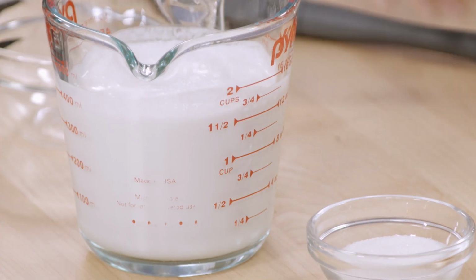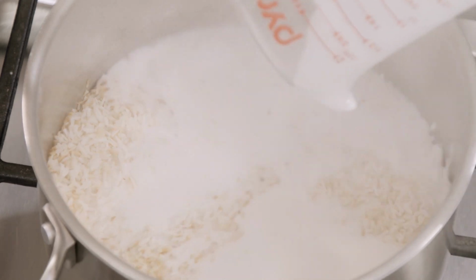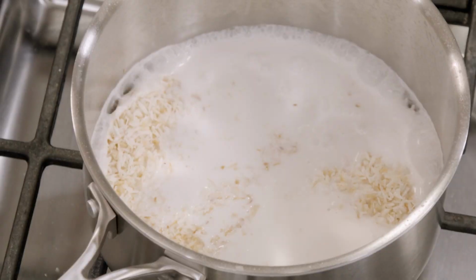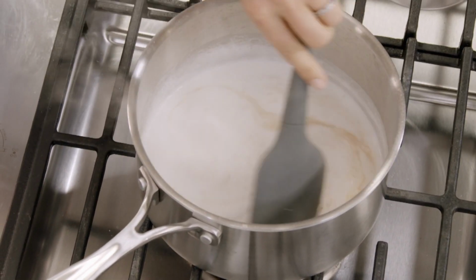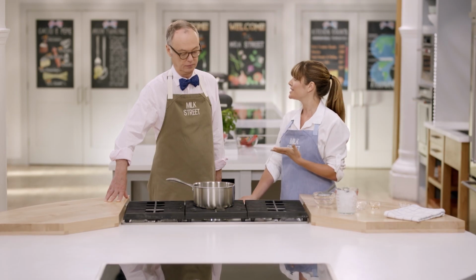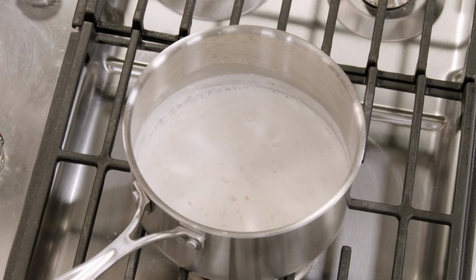Now we're going to add 14 ounces of coconut milk. I have 2 tablespoons of white sugar. I have 2 teaspoons of vanilla and a half a teaspoon of salt. I'm going to stir this together and bring it up to a simmer. It's already almost there. Once it comes up to a simmer, we're going to reduce the heat down to medium-low and just let it bubble away for about 5 minutes to thicken.